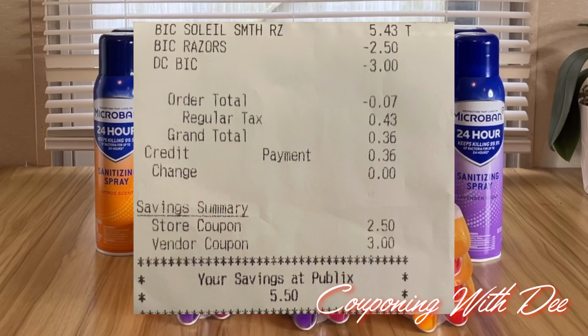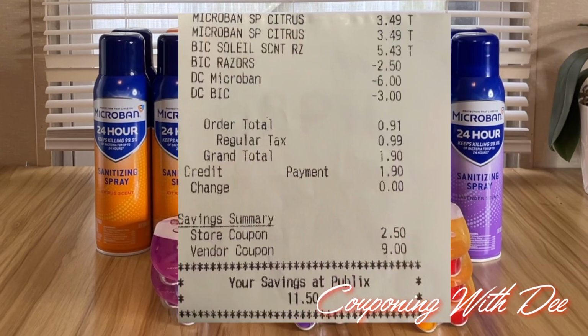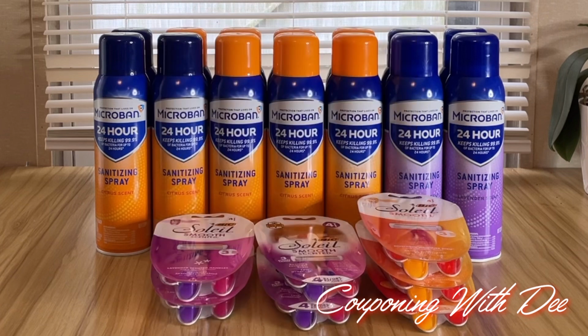So after the razor, my order total was -7 cents. My sales tax was 43 cents. I ended up paying 36 cents out of pocket for 1 pack of razors. The next ones, I paired up 2 of the Microban cans and 1 razor. So the $2.50 came off for the razors, the $6 came off for the Microban, and the $3 also came off, leaving me with a total of 91 cents before taxes. My tax was 99 cents, so $1.90 for the 3 products.